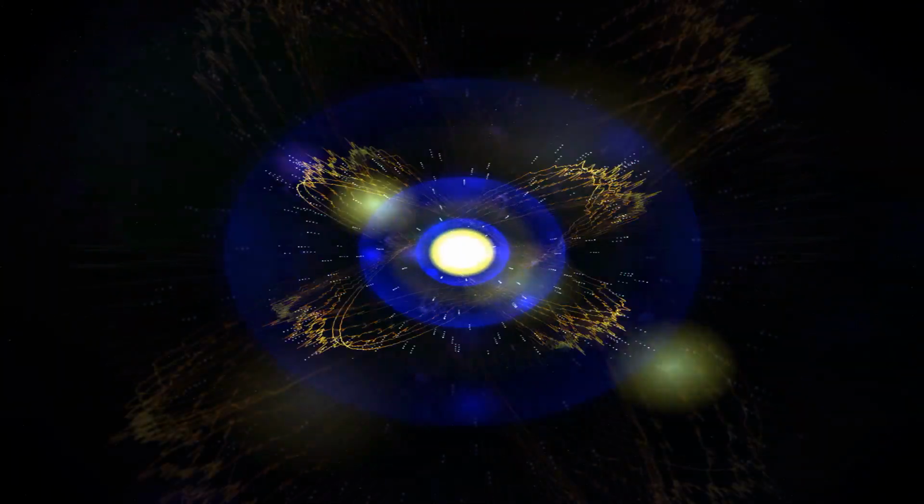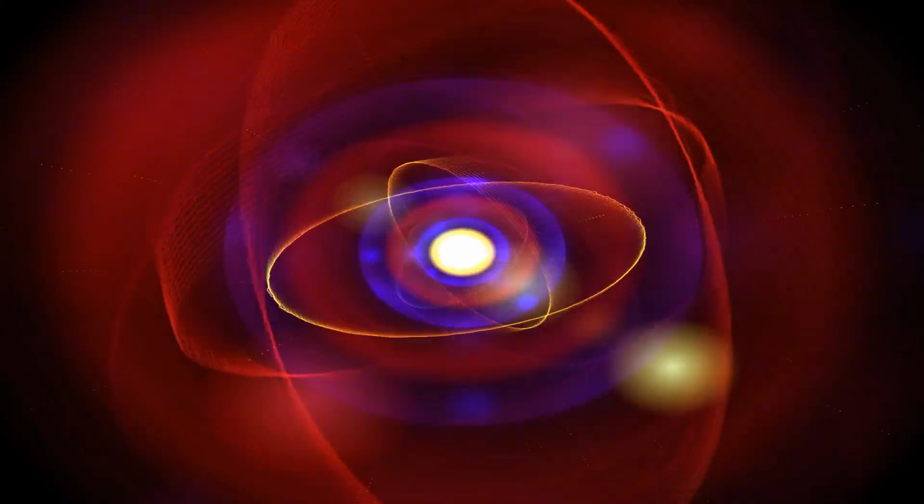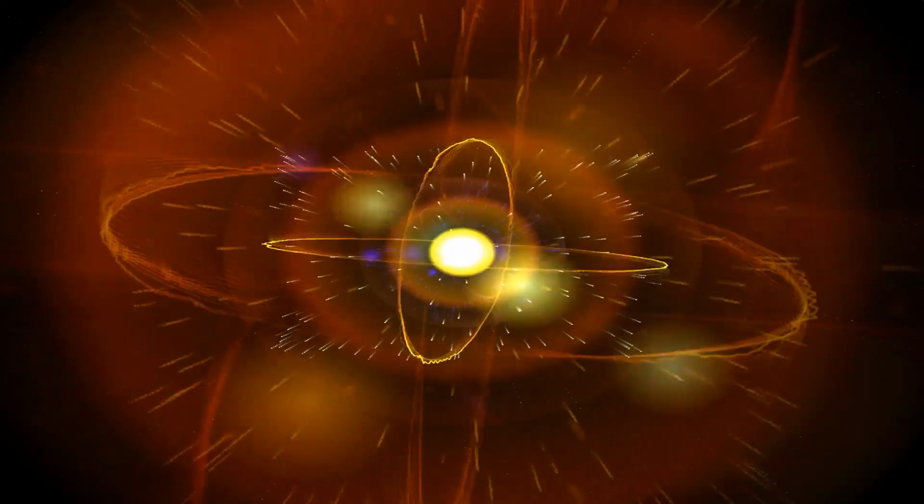So what about the last three planets, TRAPPIST-1f, g, and h? Are they as interesting? They are. They each offer some unique insights.